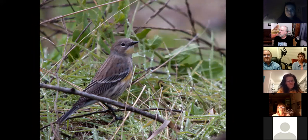Yellow-rumped warbler. Looks like, I don't know if this is the beginning of the season or this is a female. It's getting its yellow throat right now. So it would be an Audubon, since the myrtles has a white throat. Next slide.